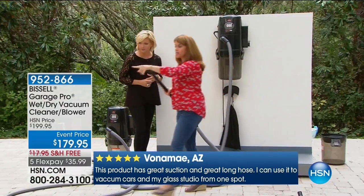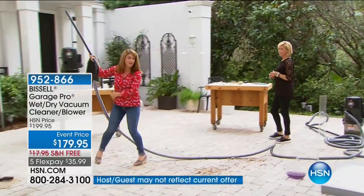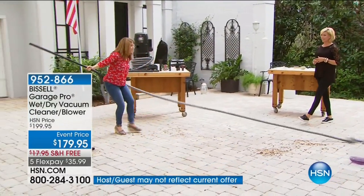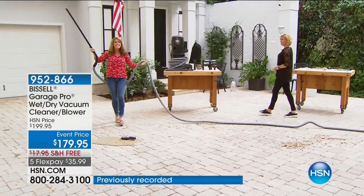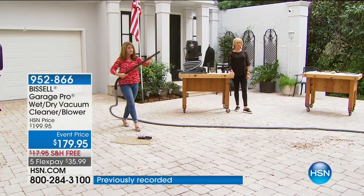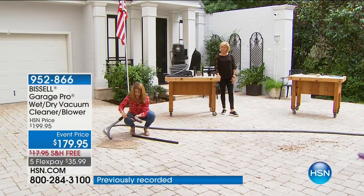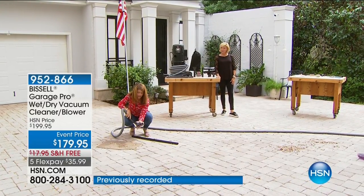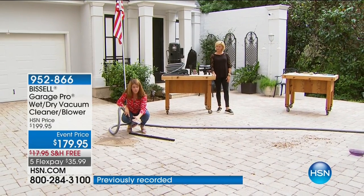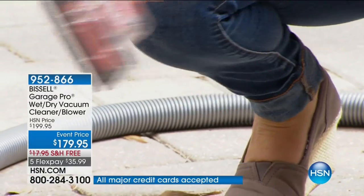So now we're gonna head over here, but I want you to watch just how far you're gonna be able to go. This is really it, okay? This is 32 feet. Long, long way to get everything done. So imagine just using it for the car. Here's that turbo tool, okay? Now look underneath here. You're gonna get that dual motor, so this is really gonna give you that great suction and cleaning all around the car.